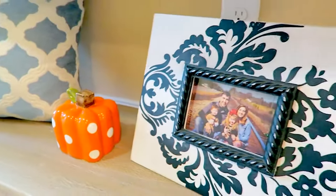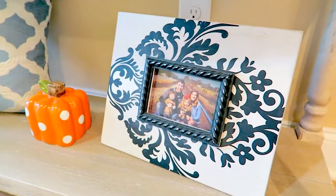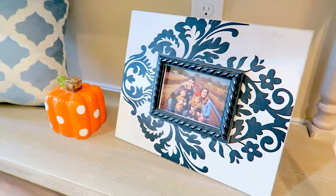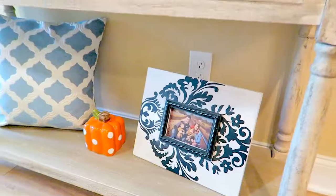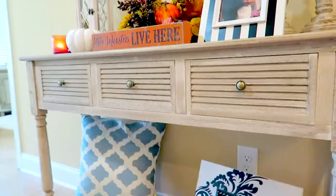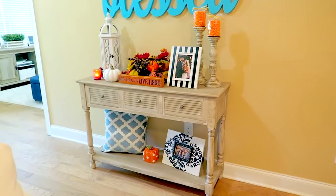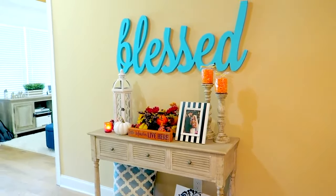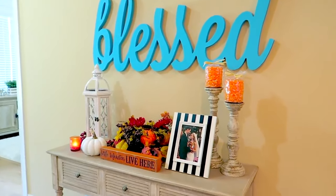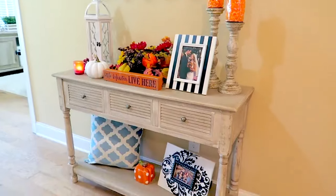And then I stuck another black and white picture frame down here. And I got that from the Christmas Tree Shop a few years ago. But I just thought it looked really good to have the black and white and then the black and white up here as well, just to kind of balance everything off. So let me step back just to give you guys an overview of what it looks like all put together. I just love it. It's one of my favorite things I did this fall.